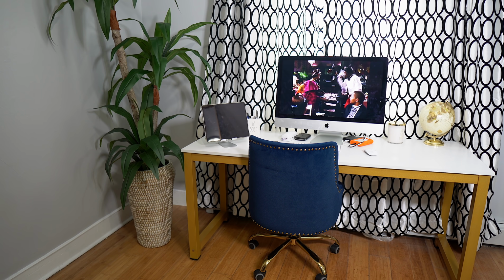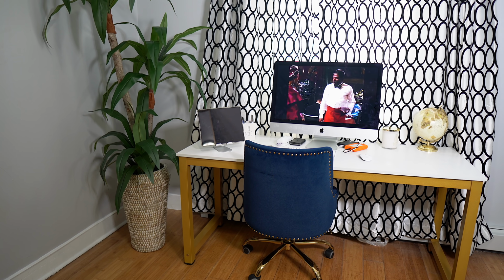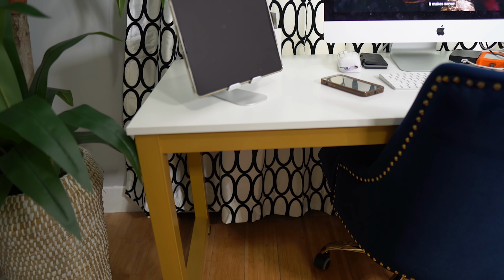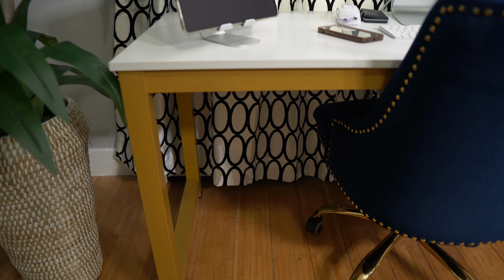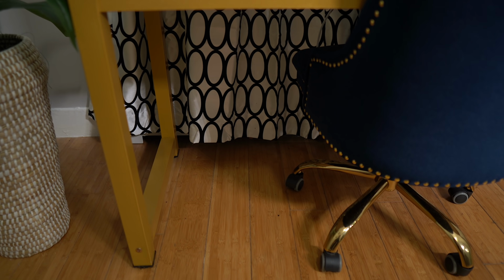Next up is my favorite furniture item in my house so far, and it is my office desk, y'all. It is so beautiful. That white and gold, the bulky, sturdy legs of the desk, everything about the desk is completely and utterly amazing. So affordable. I didn't pay much for it, and it's just a centerpiece in my office.